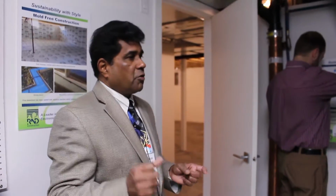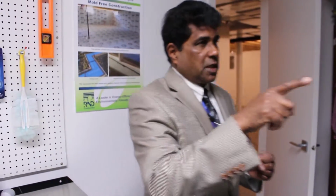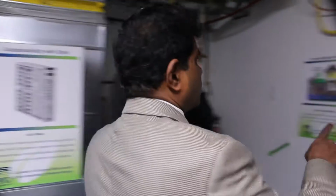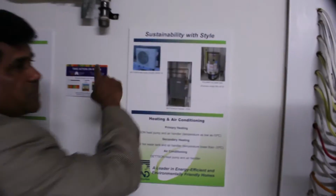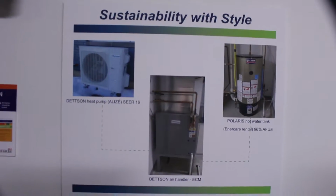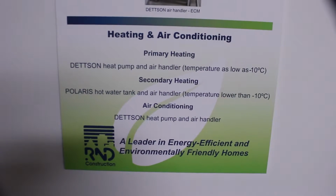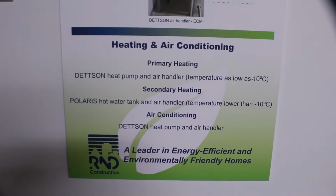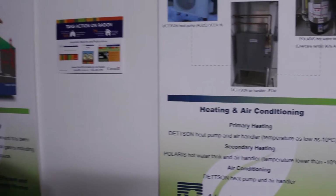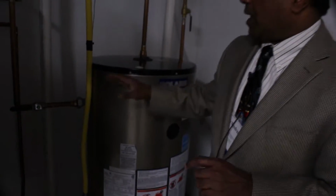Our primary source of heating is an air source heat pump on the outside of the house. I'll show you the picture here. Right now it's set to -10. Down to -10, it will give you heat at a very efficient rate. After -10, it automatically switches over to the boiler. It's a tank, but it's a boiler. It switches over to the boiler, and the boiler supplies hot water to a second rad in there.